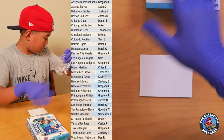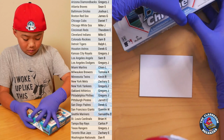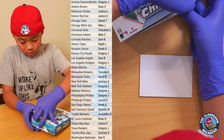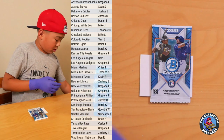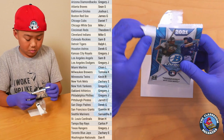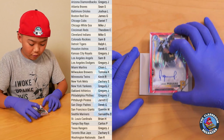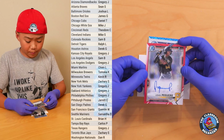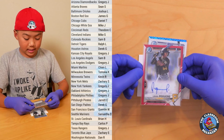First box. First card, it's going to be a Leover Peguero, 1 of 5. Wow, very nice. 1 of 5, Leover Peguero, red. Nice, this is going to the Pittsburgh Pirates. Going to Jarrett C. Very nice. Awesome hit right here.